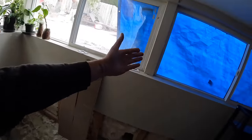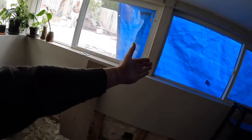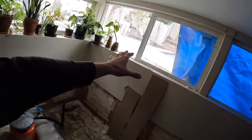The windows are weirdly two different sizes. No, they're the same size, but outside they look different sizes. I don't know. There's a lot going on that's wrong inside of here.